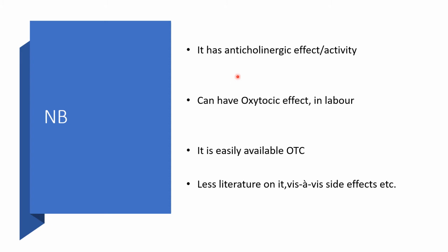Note this, it has anticholinergic effect or anticholinergic activity. Can have oxytocic effect in labor, meaning can augment contractions in labor. So, if you don't want premature labor, premature uterine contraction, or miscarriage, be careful when you are pregnant and you are taking Gravol, please. It is easily available over the counter. There's less literature on this medication, such as the full side effects and so on.